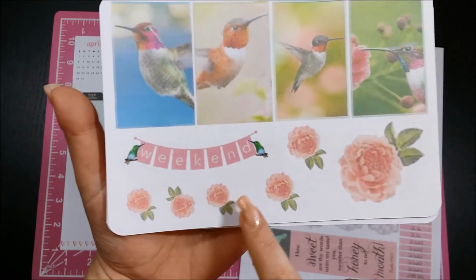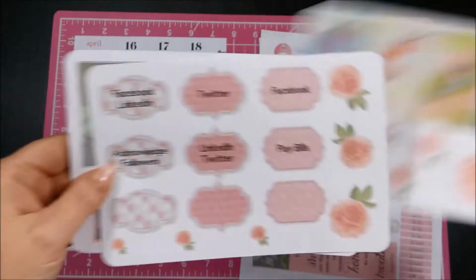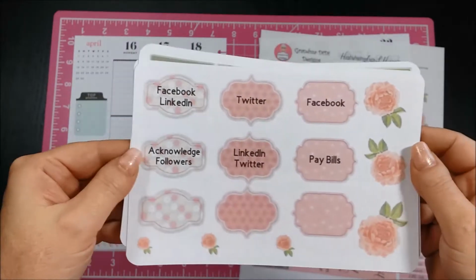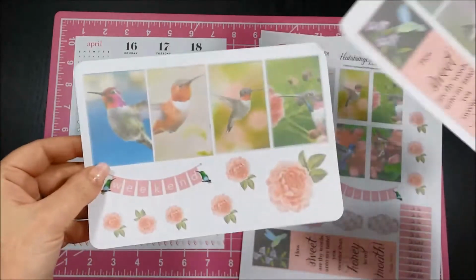There's a weekend banner. I made a whole bunch of different sizes of the roses, and then I made some of my little functional stickers and more roses. So just 3 little sheets.